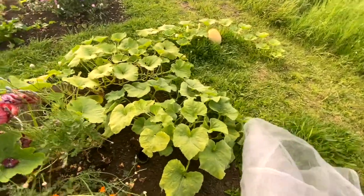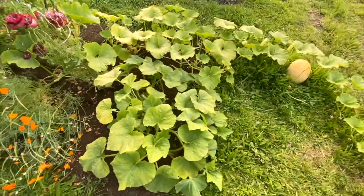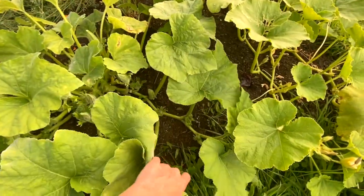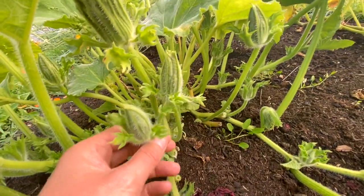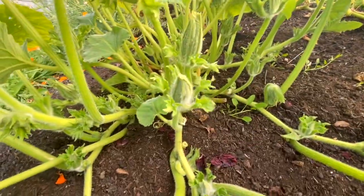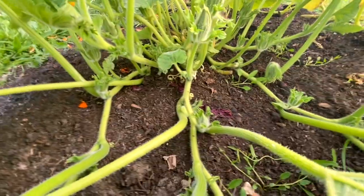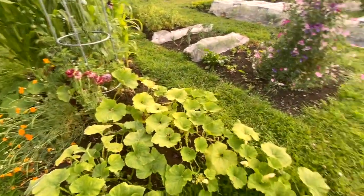Let's see here, this is the butternut, and last time it was properly compact, but now it is starting to send out arms here. And look at these flowers. I mean, these are just male, but they're so intricate and quite different from the other squash. And no female flowers yet that I've seen, but there's usually males first, isn't there?